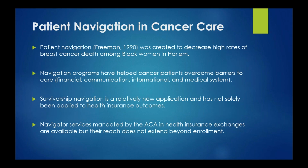And just to finish up, since I know we're almost out of time, to give you a little bit of context on patient navigation and cancer care, and why we think this is such an important strategy: patient navigation has really been deployed to try to reduce disparities in cancer, around things such as cancer screening. But it's been increasingly moved into helping support cancer survivors.